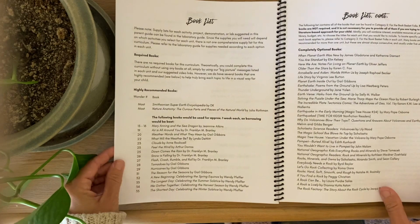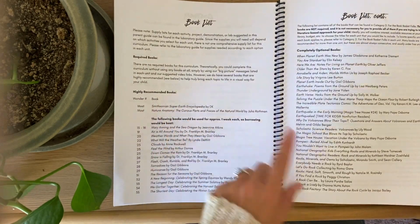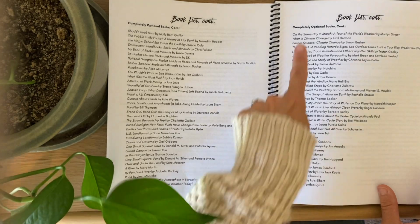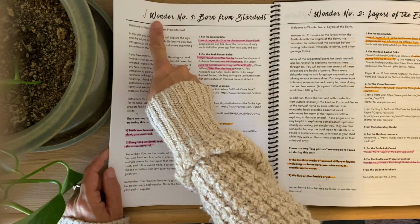Well, what's interesting is that it's not if you don't want it to be. It has required books that are just very minimal. And then if you want to nosedive into these subjects, she has an incredibly extensive book list. So here would be wonder number 1. Each week is just one page.